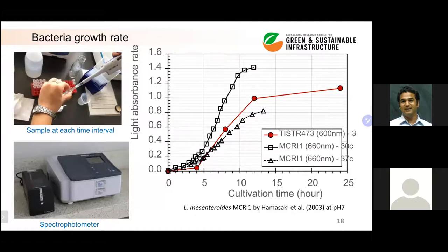When we mix them, we cultivate them in the liquid medium, then we take out a small sample every 4 hours and put it into the spectrophotometer below. This machine can emit light onto the sample. When the light passes through the sample, which is organic material, the organic material will absorb the light. If the light is absorbed more and more, that means you have more organics, especially more bacteria. So with this indirect measurement, we can measure the bacteria growth happening in the medium.